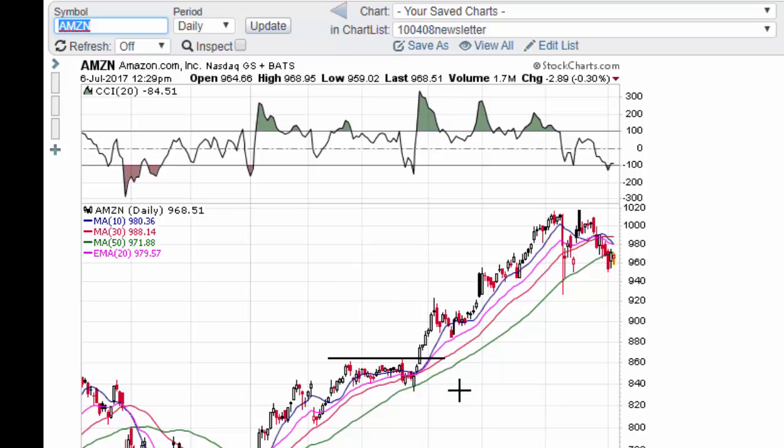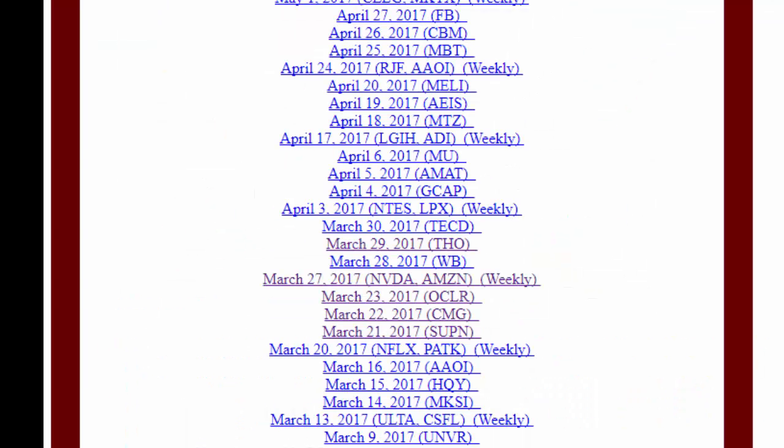Okay, so again, that second smaller pattern, consolidation pattern after the initial breakout, is often a great time to jump in on a stock when it breaks out of that pattern. So I just wanted to give you a couple examples of that too. Obviously all of these aren't winners. There's some losers in here too. And let's see if I can pick one out.